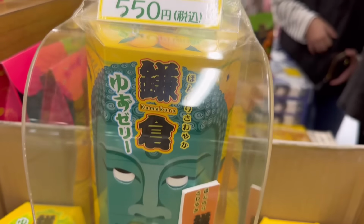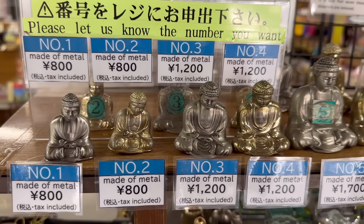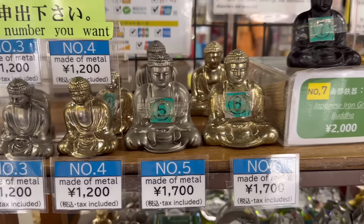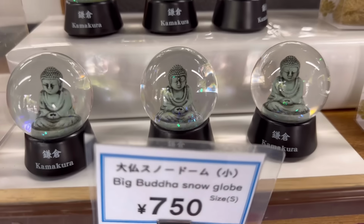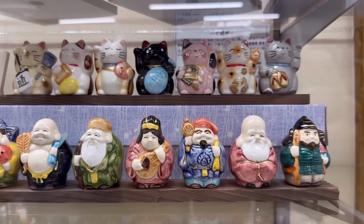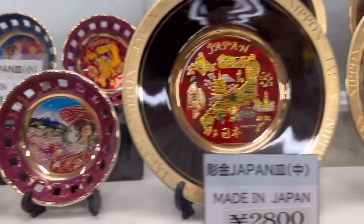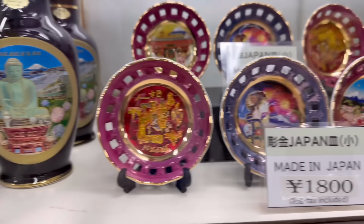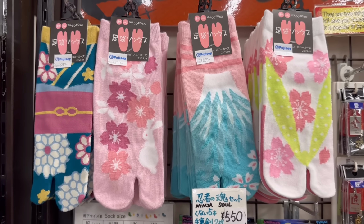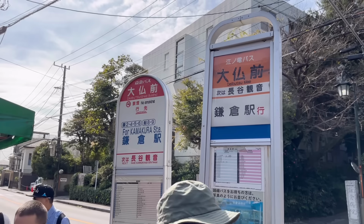This Buddha candy gummy comes out of the Buddha. Wow. Dang, these are numbered, and maybe due to popularity. What price? Yeah, Buddha snow globes. These look a lot better than the others, also made in Japan here at the Buddha shop. Wow, these are really beautiful, and especially these urns and vases. Oh, Japanese socks. All right, and we exit the shrine. This is the exit. Bus station right here from the Buddha.